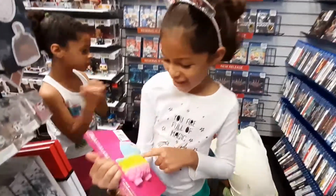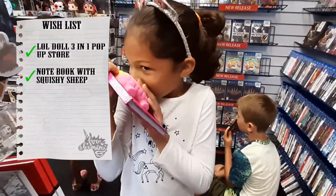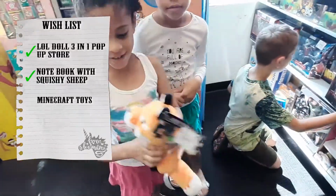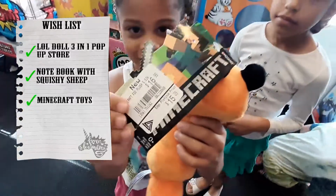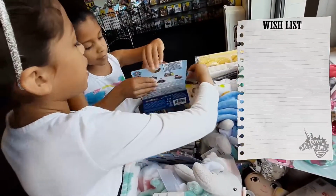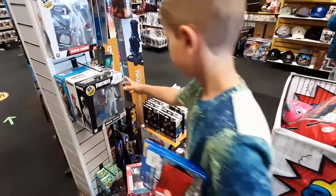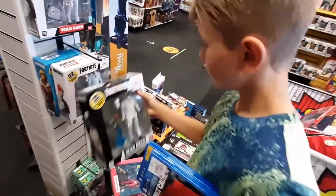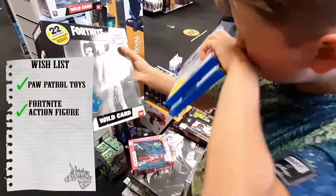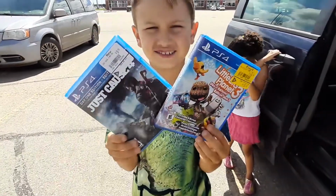Look what I found. It's a squishy, and it has a scent. Look, I'm a little fox, and I'm from Minecraft. Let me see what you got. Chase is, with his superpowers, he's really speedy. Whoa, what's this? This looks so cool. It's a Fortnite character.